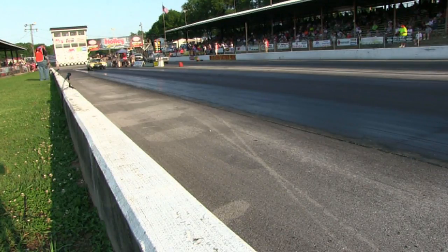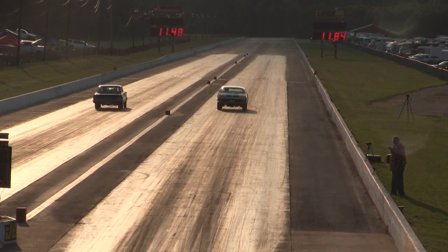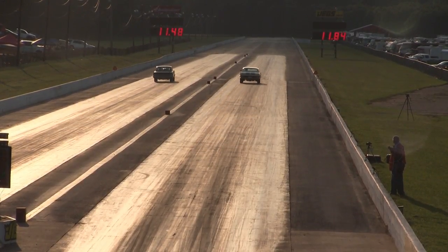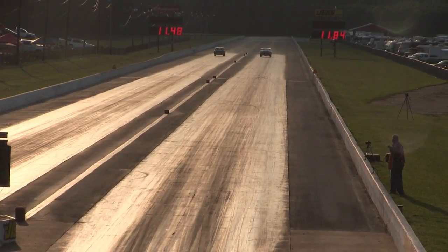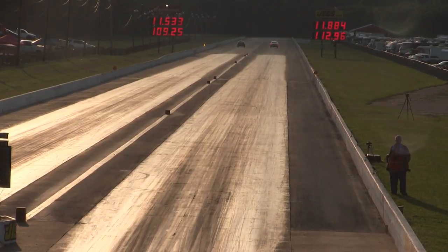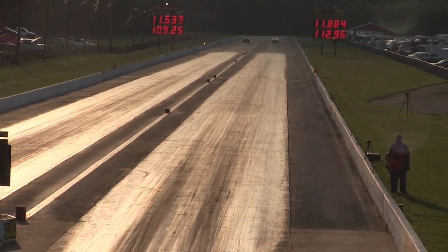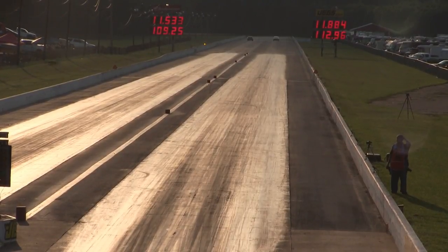They're both staged. Chevy leaves the line, and the Merc is chasing. Merc coming on strong at the 330 point. They are nearly side by side. At the stripe, who's going to get the win light? It's going to be the Mercury. It's going to be an all-Ford final. 11:53 to an 11:88, and it is Johnny Matthews taking the win.